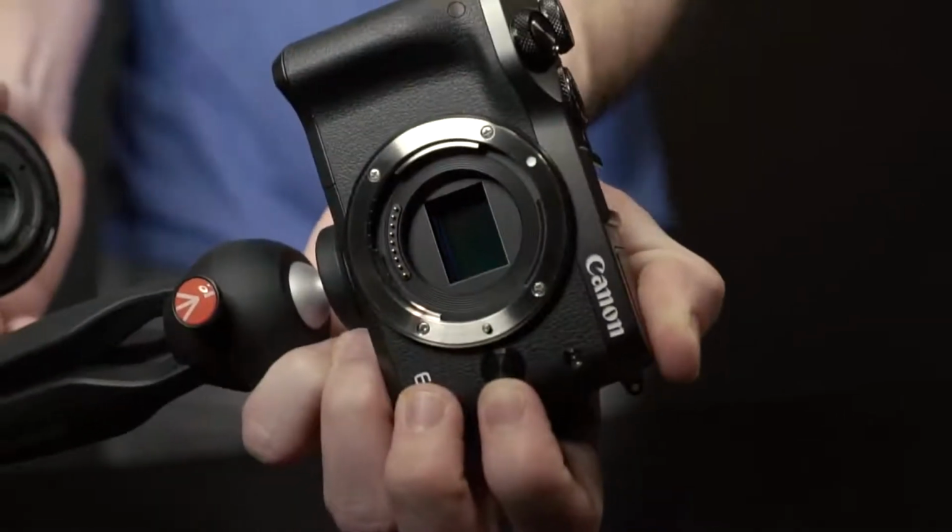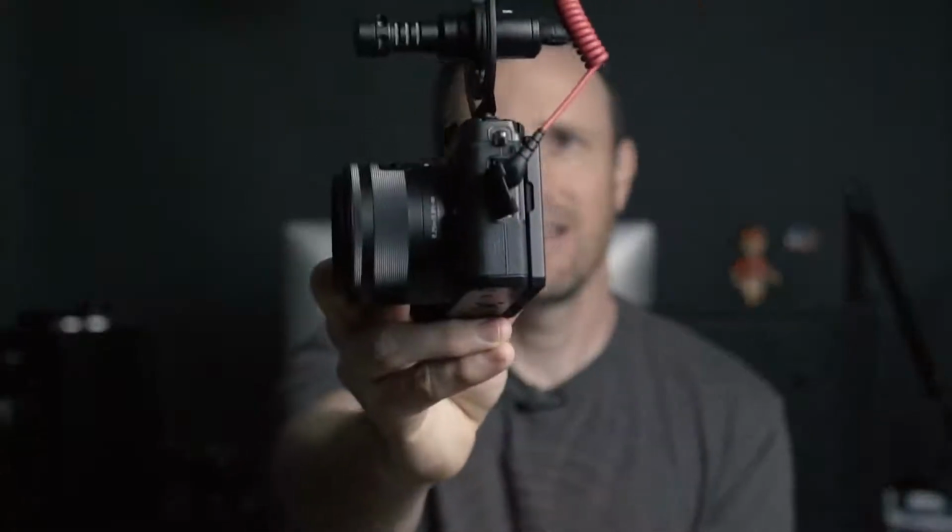So first up is size. Mirrorless, extremely compact, so I can easily take this everywhere I go. And it's not a big, giant, cumbersome thing if I'm holding it out and I'm vlogging on it.